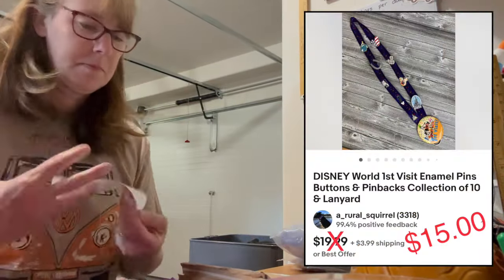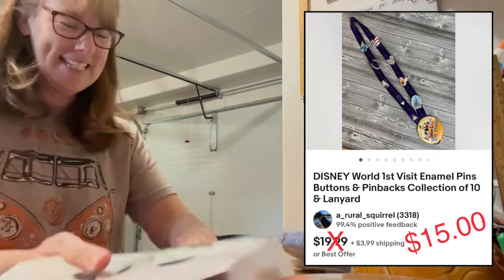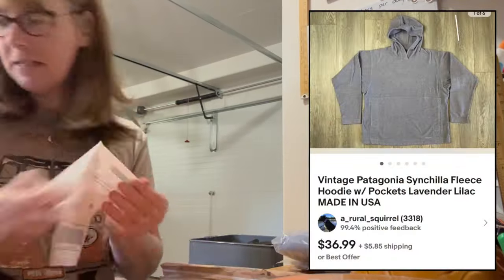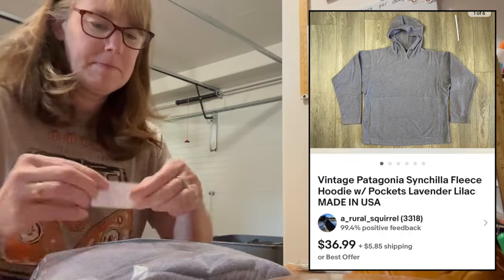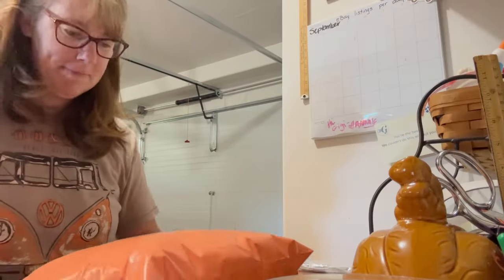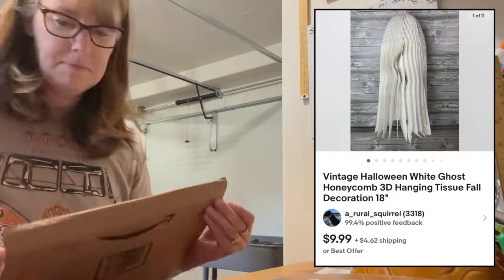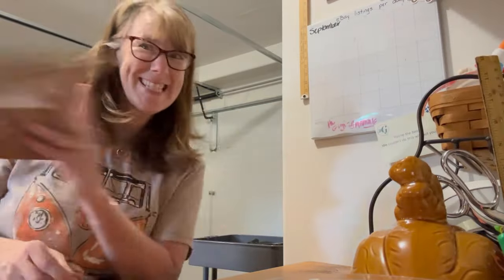This was a BINS find that is just so stinking cute. Next, we've got some Disney pins. I didn't know much about Disney pins, but I did accept a best offer of $15 on these. I found these at the BINS too, so I paid about $1.37 for them. Another BINS find. You guys, the cost of goods is so cheap there. This thing's pretty lightweight, but this is a full price sale, $36.99 for a vintage Patagonia. Love finding Patagonia. It's always a good seller. This is a vintage honeycomb paper display decoration thing for Halloween. Perfect timing too, so full price sale.